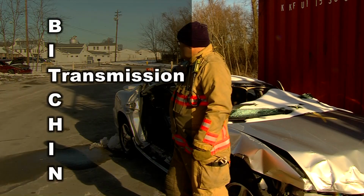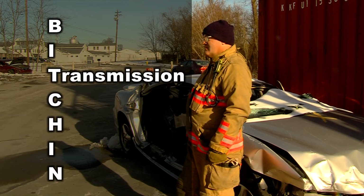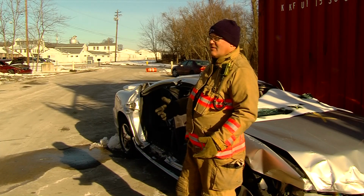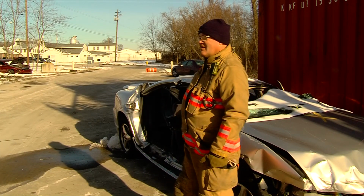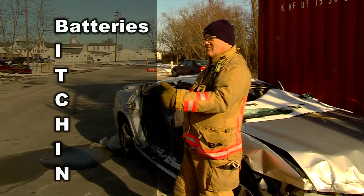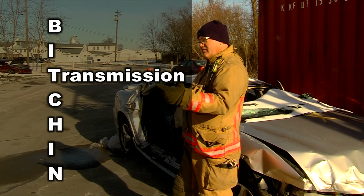T is for transmission. Put it into park. Again, same kind of deal, especially on these eco vehicles that are quiet. You don't even know they're off. They're on when they sound like they're off. Somebody wakes up, stretches their leg out, hits that gas and takes off on you. So make sure you put the vehicle into park. So we've covered battery, ignition, transmission for putting the vehicle in park.